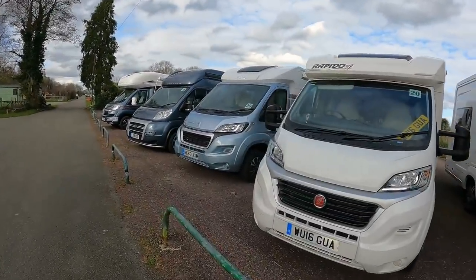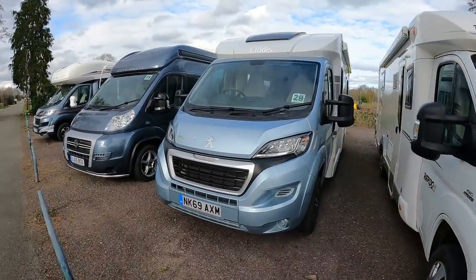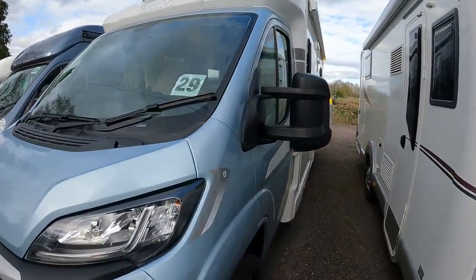Why don't we have a look at the van that we've had in this week? It's an Adria Signature, I think. Let's go and have a look at it, eh? See what we've got. Yeah, here it is. It's a 2019. Here we go. Adria Signature.